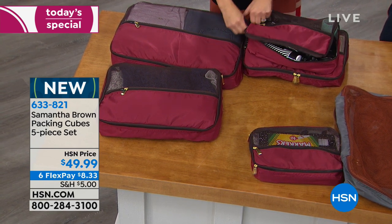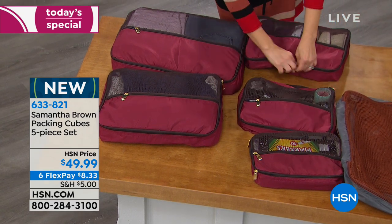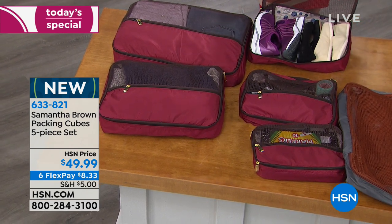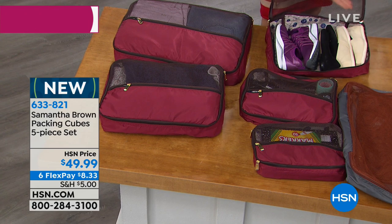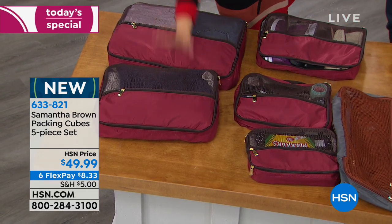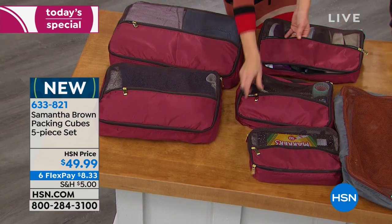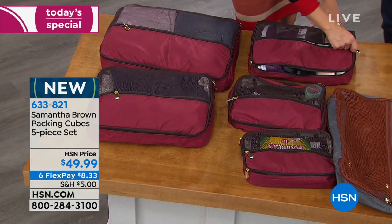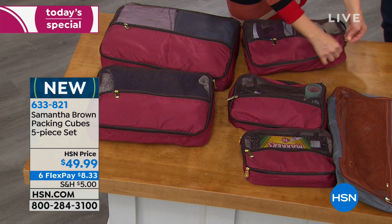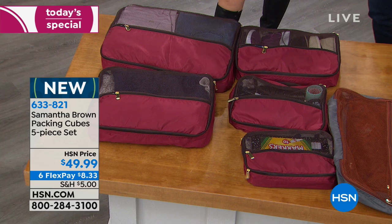I love what you said as well, Samantha, about when you arrive in the hotel room and you want to put stuff in the drawers. You can leave things in this if you so desire, because you don't know how clean the drawers are. This is a great way to do it. Look at the shoes in there. Yeah, the shoes, so nice. It's so easy to do. And of course, if you have bigger feet, you just go this way. Yes, or you use a bigger cube. And again, I love this feature here where every single cube has a second pocket. So you can put little socks in here. You can put undergarments other places. They're just incredibly versatile. It's a way to eliminate suitcase chaos and keep you organized on the road.